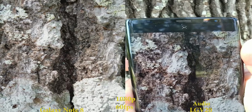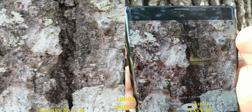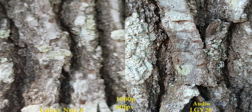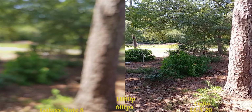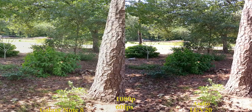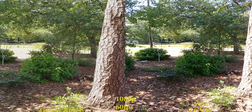So it looks like with 60 frames per second on the Galaxy devices, you tap the screen and you get good focusing. But look at that, still not the best. Let's see if we can go out here. There it is, and tap the screen. I just tapped the screen again, 1080p, 60 frames per second, and it focused. All right, there it is.